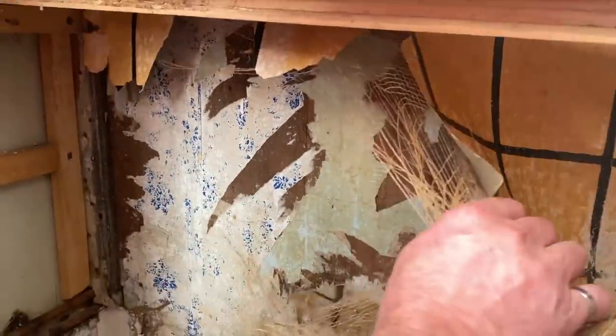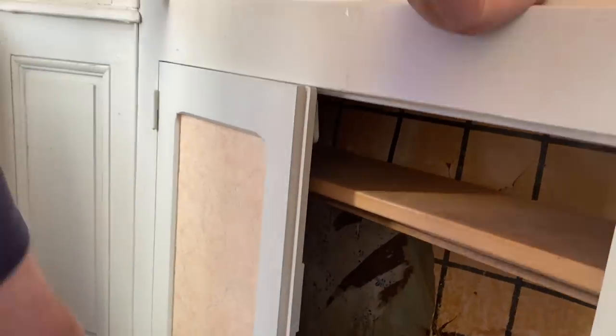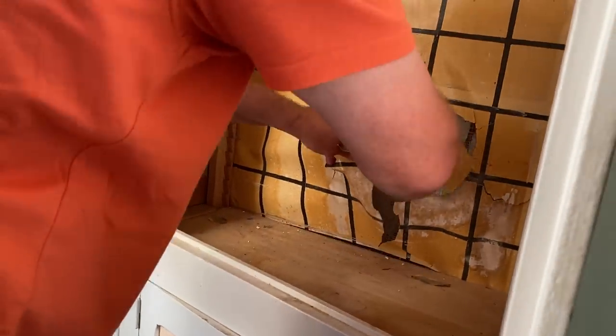Let me put that out. So the thing that I'm curious about is there's some warp. Something is warped here. So I'm kind of curious what I'm behind.